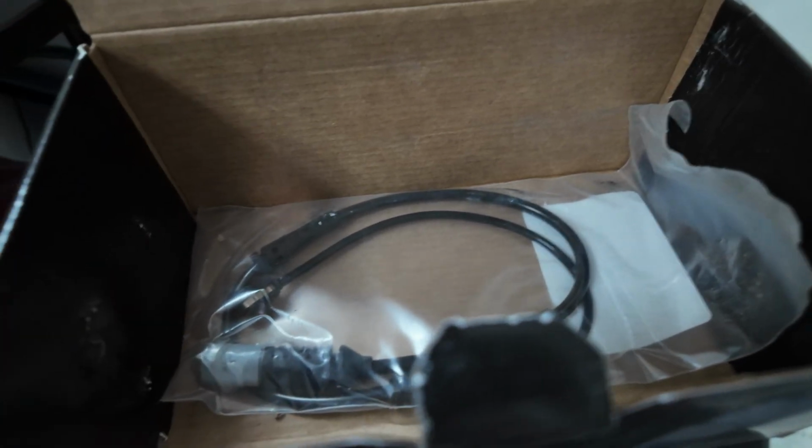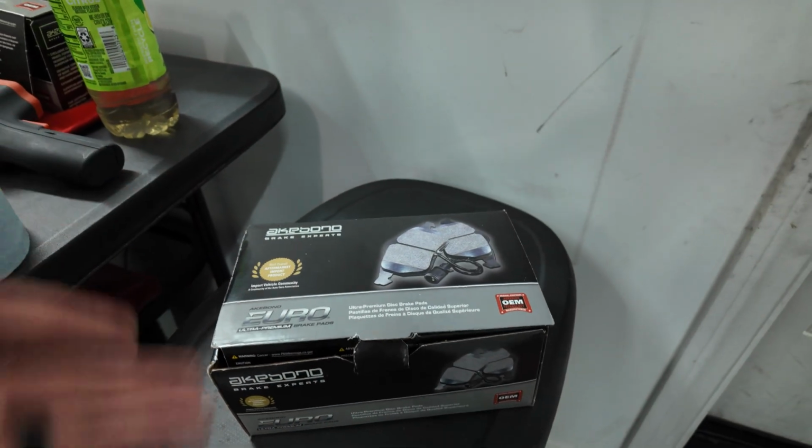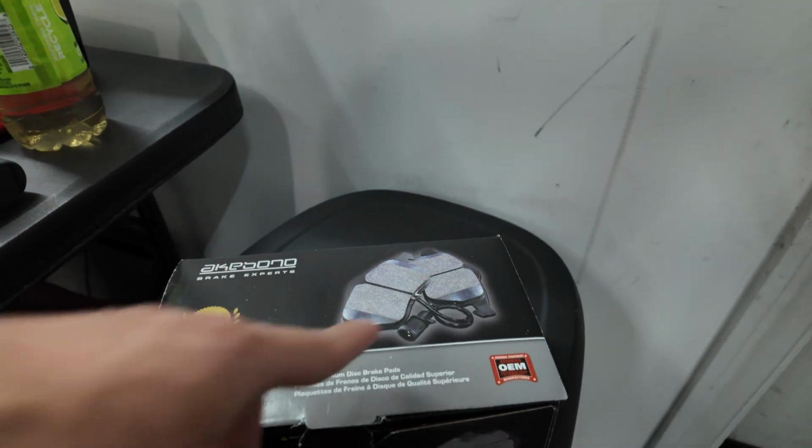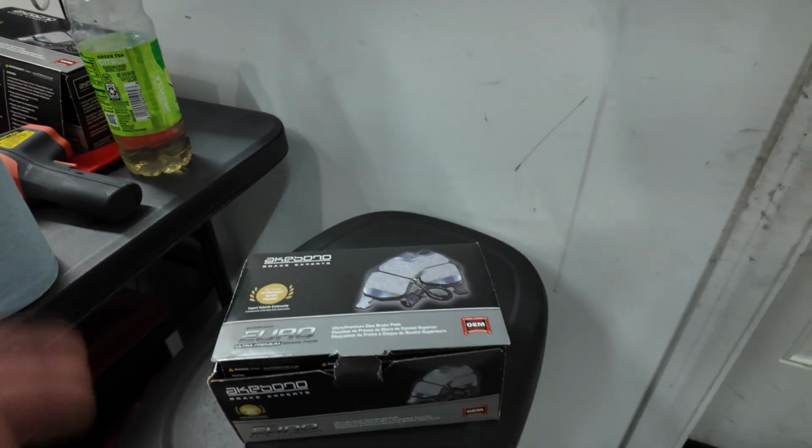And not to mention, the Akebono brake pads actually do come with a brand new brake sensor, as you can see right there. So not all brake pads do it. This is one of the few brands that does that. Majority of brake pad companies will just send you the pads, and if you want to replace the brake sensor, you have to purchase that on the side. I really like how Akebono included that in there.